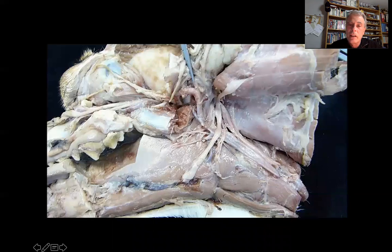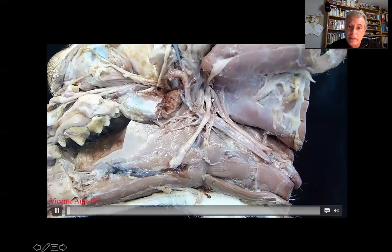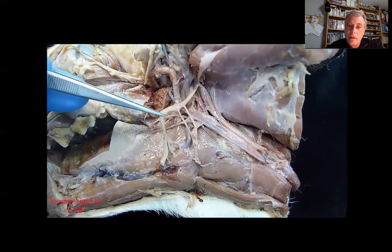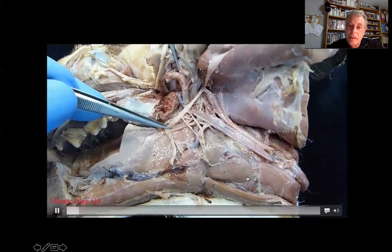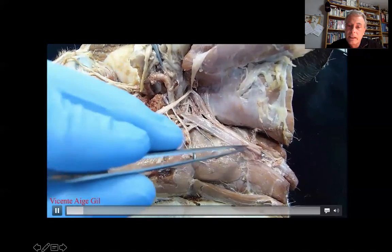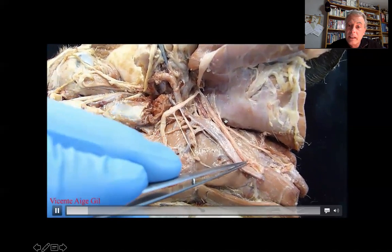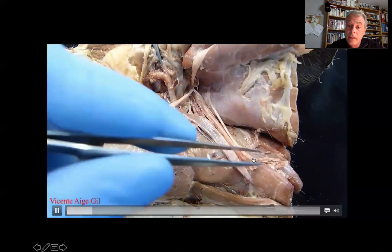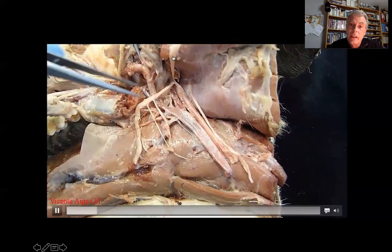So let's go to another dissection in a video. Here I show you, this is the hypoglossal nerve here, all right? So this is the hypoglossal nerve with some fibers reaching the thyrohyoid, okay? And then you have the common carotid artery and the vagosympathetic trunk. And here, this nerve is the first cervical spinal nerve that goes down to innervate the sternohyoideus and the sternothyroideus muscle. And here you have the accessory.